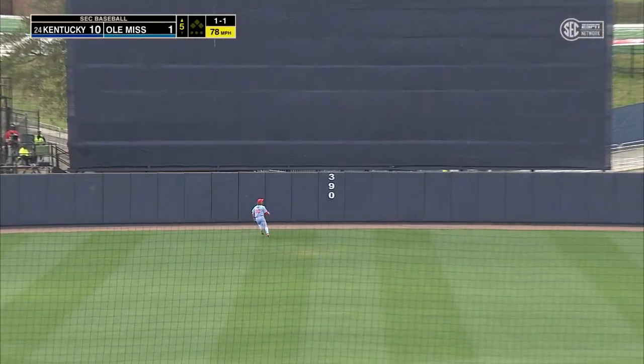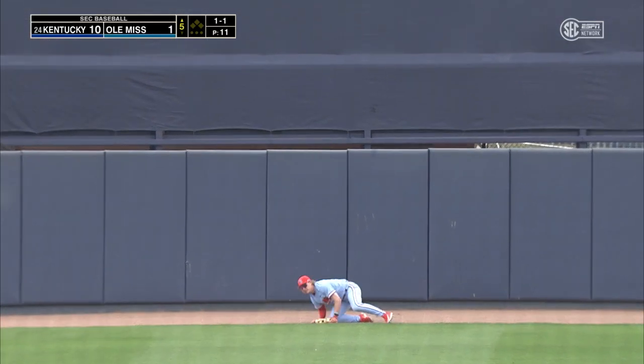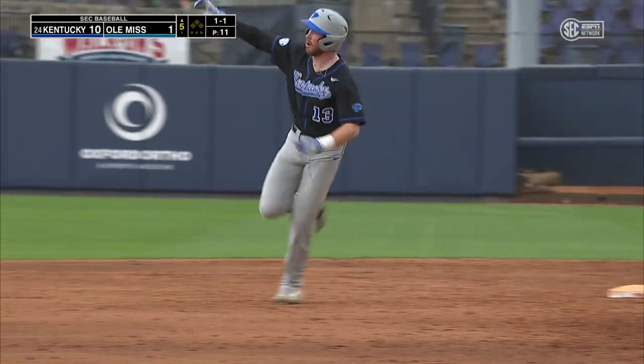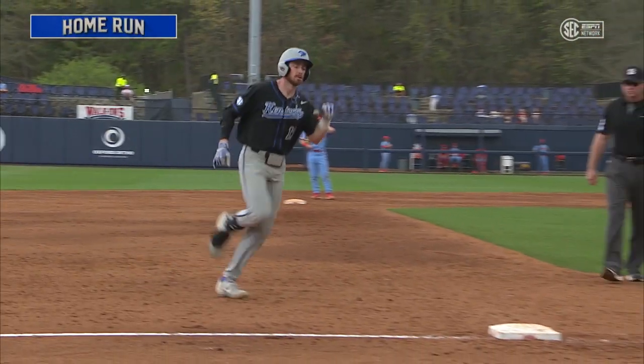Fly ball to center field. McCoy hit that one well. He hit that one really well, and it's gone. James McCoy with a solo home run to start the 5th inning. His 3rd of the year, and Kentucky back out in front by 10.